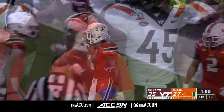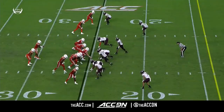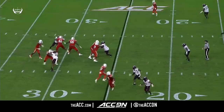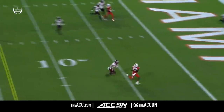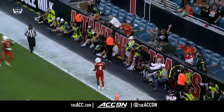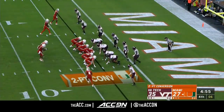Now down by just a touchdown. It's an excellent route. Gets a little stutter step before he breaks it off to the corner, starts it inside, little stutter. Beats Farley. And a dime delivered by Nikosi Perry, who has really stepped up and made some key plays. Taking a direct snap here.